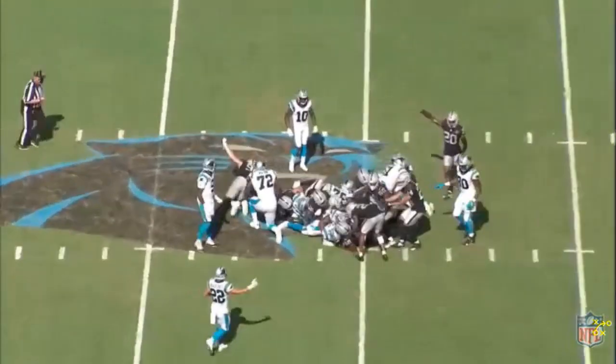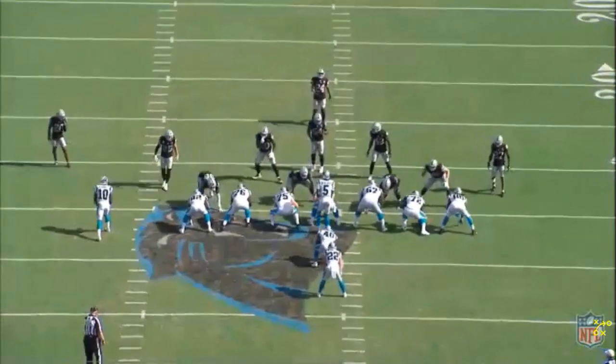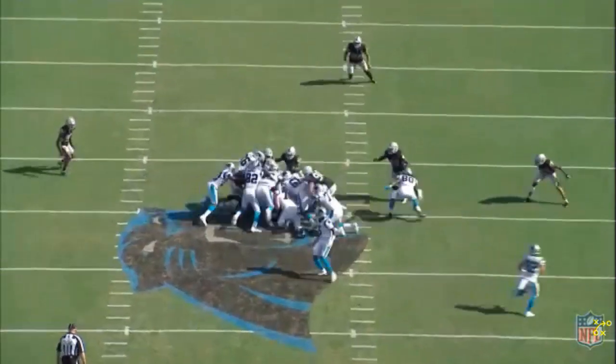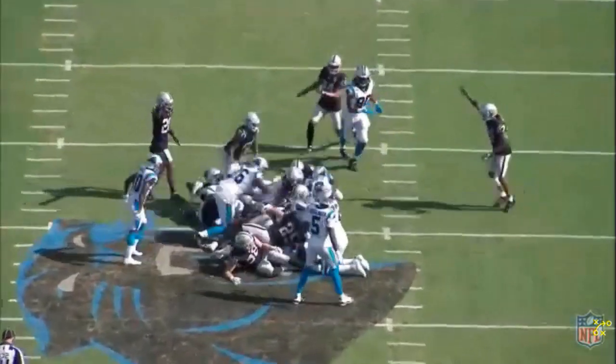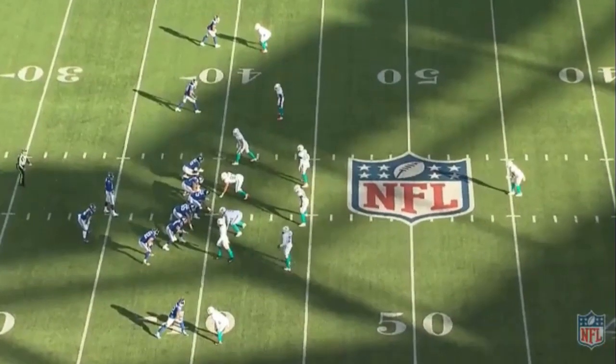I don't know if that was fourth down or a fumble. I don't know. He got up in there. I definitely think we can use him more, you know what I'm saying, in the games.